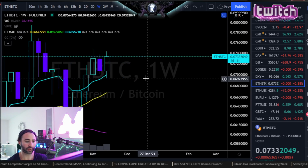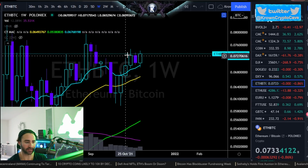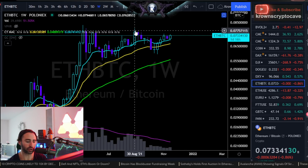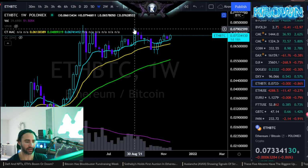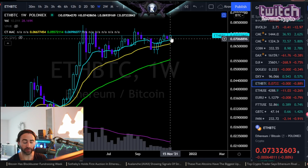Anyways, first things first, we are working on a weekly bullish engulfing candle right here. Rather powerful, and if that does get confirmed by Sunday closure, I'll be looking for at minimum another test of the highs of this overall macro range, whether that be between about 7.7 or 7 or basically 8 million satoshis. That's fair enough. I mean, this is essentially good right here.